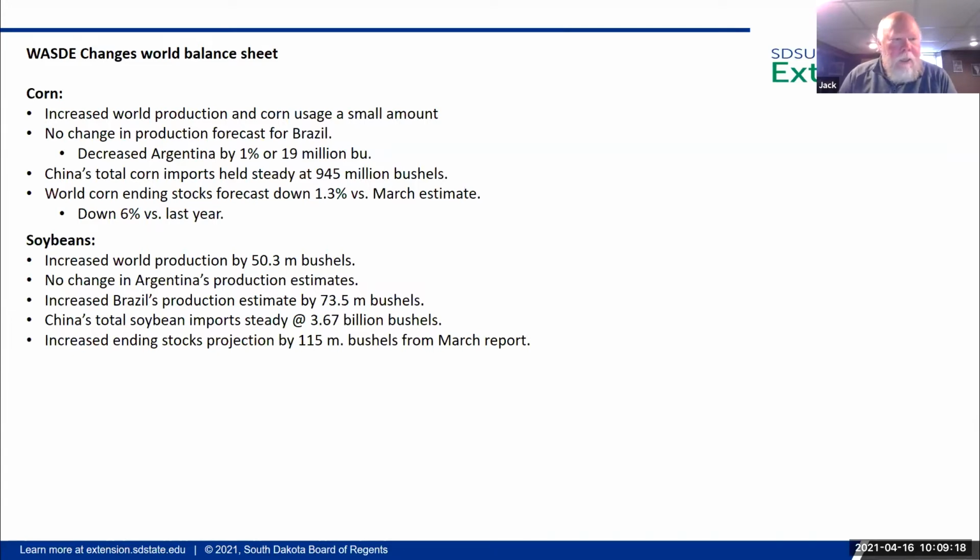And soybeans, they increased a little bit. World production was up by 50.3 million bushel. No change in Argentina, and Brazil's production was increased by 73.5. China's soybean imports from all sources again is 3.67 billion. That was held steady, and increased ending stocks by 115 million bushels from March. So not a big change worldwide, but just didn't add any spark to the soybean market at that time.